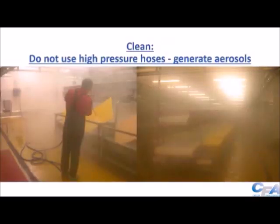Just a picture about, do not use high pressure hoses. Just don't use them, because they just put all the Listeria in the air. As you can see in these pictures, this is just an aerosol of organisms and vapor. Don't use high pressure hoses because they generate aerosols. It takes hours for it to come down, if at all, by which time it's contaminated the whole of your factory. Low pressure hoses only, and not during food production.